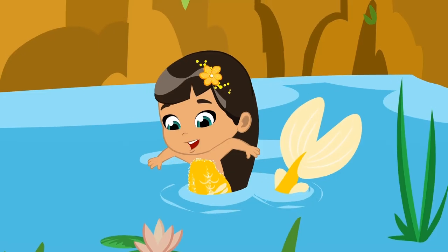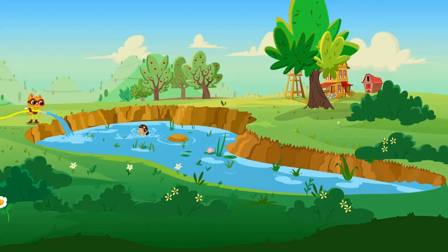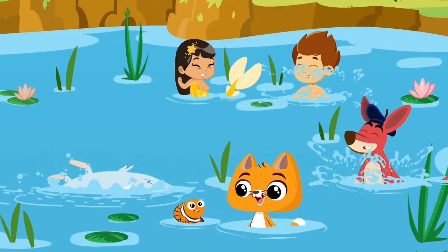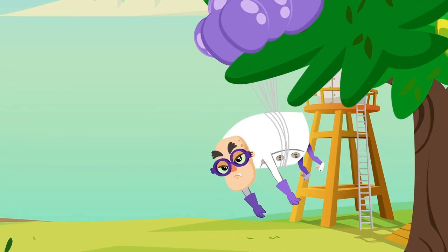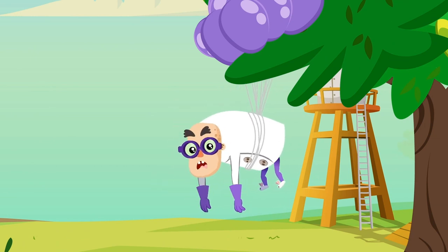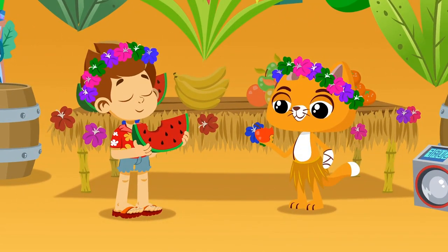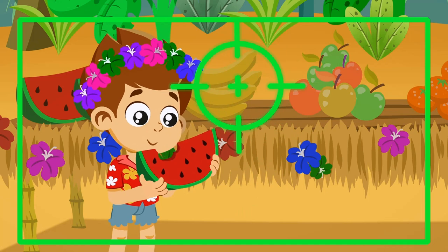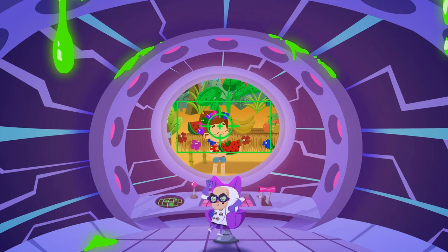Nature in all its splendor. Is there anything more beautiful? Good teamwork is always so satisfying. Time to celebrate. Dr. Spooky, you're invited too. Today, we're having a Hawaiian party. What a great plan. Music, friends, a nice piece of fruit, and minions? Of course. Dr. Spooky couldn't miss it.